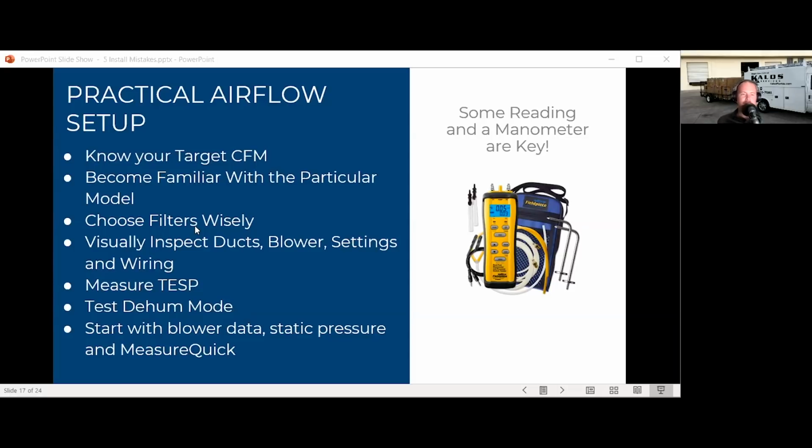If you're using duct blaster to test, that would even be better, but doing visual inspection at bare minimum is the best thing to do there. And then checking your settings and wiring is so big. It's the part that if an installer doesn't know how to do this properly on the piece of equipment they're working on, it just results in this huge cascade effect.